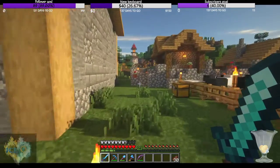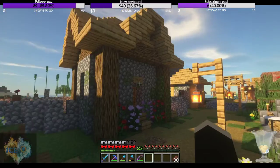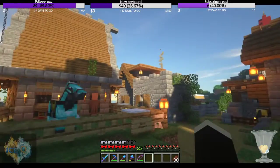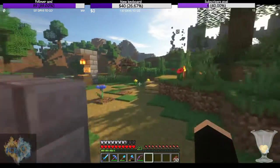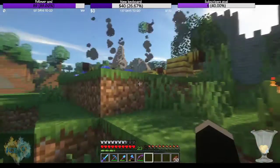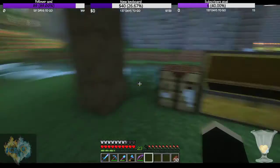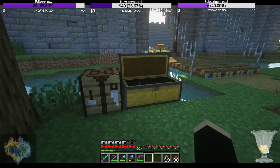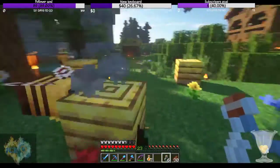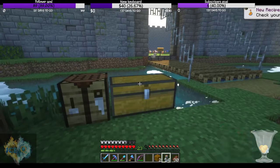This town looks so amazing. I love it. The lighthouse over there, the villagers, the little townhouses that have been upgraded a little bit, the barn, like the little houses here and there and everywhere. Someone has a little garden here in the backyard. It's like pretty. But then we have all the bees. Take one from here and let's make 2 honey blocks.